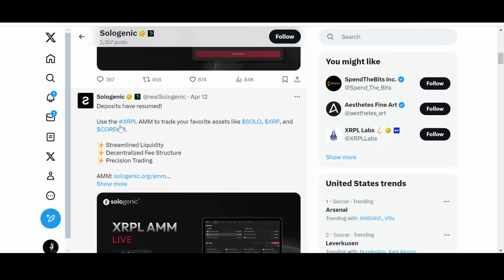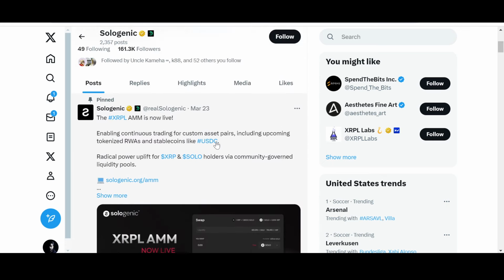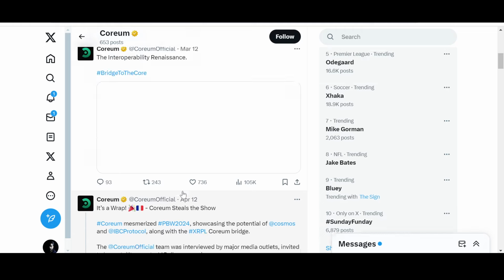Deposits have resumed. Use the XRPL AMM to trade your favorite assets like Solo, XRP, and COREUM. Streamlined liquidity, decentralized fee structure, precision trading. Okay, so this is the pin post. The XRPL AMM is live. Let us look at what COREUM has been up to. What is new with COREUM over here?